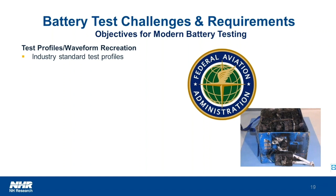There are agencies today working on the same effort for electric flight batteries. Some of those include people like the FAA. Electric flight is also still heavily in the prototype and simulation phase. Many of these vehicles don't yet exist outside of a computer, but you want to start doing R&D and development on some of the subsystems like the battery itself. So modern equipment should be able to take simulated profiles and simulated waveforms and recreate those on the physical battery.